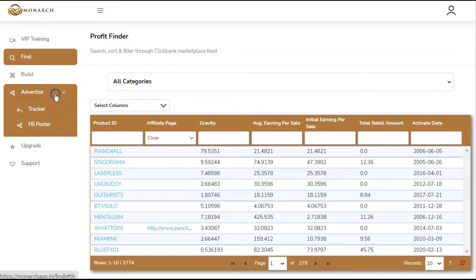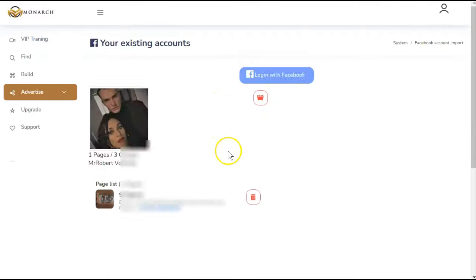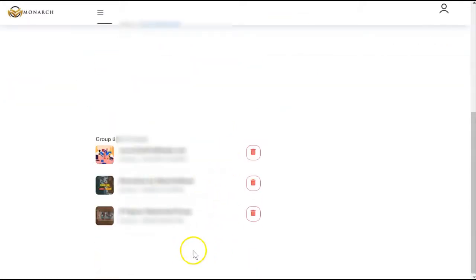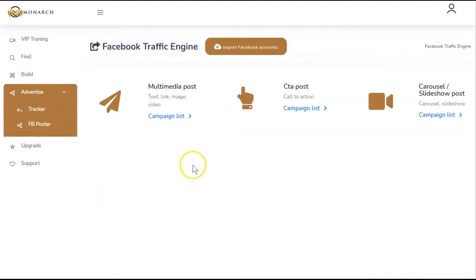Another problem I have is this is strictly Facebook. Now, luckily, they did tell us that this was just for Facebook on their sales page, so that's not surprising. But what they don't tell you is that if you don't have a very carefully curated Facebook profile, Facebook pages, groups that you talk to, and a following that knows you are in affiliate marketing and want to buy affiliate products from you, you will not make any sales or get any extra traffic using Monarch. This will only work on your current existing Facebook lists, pages, and groups.